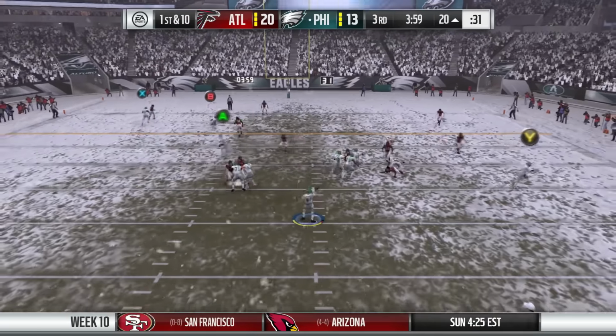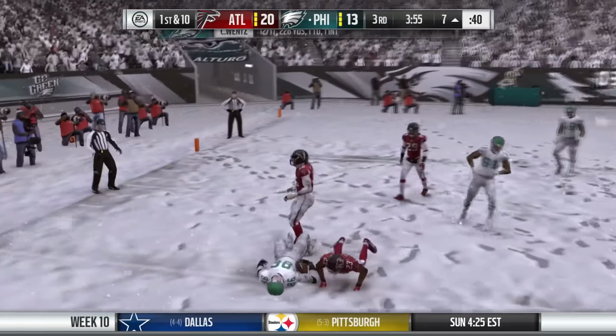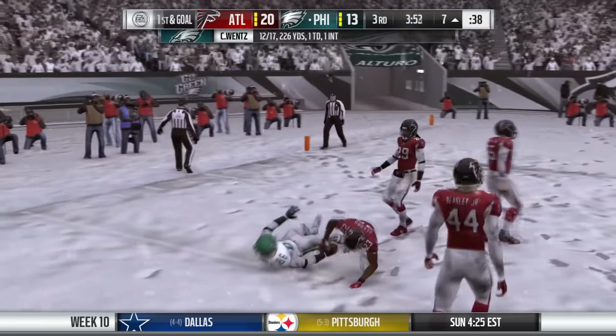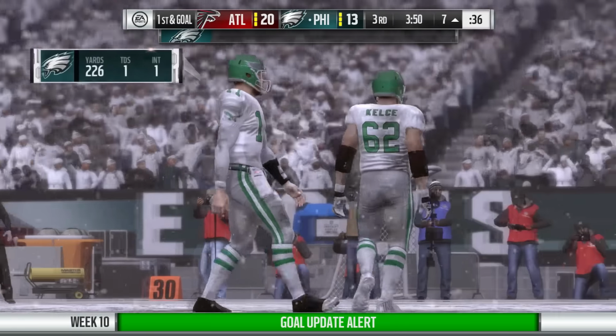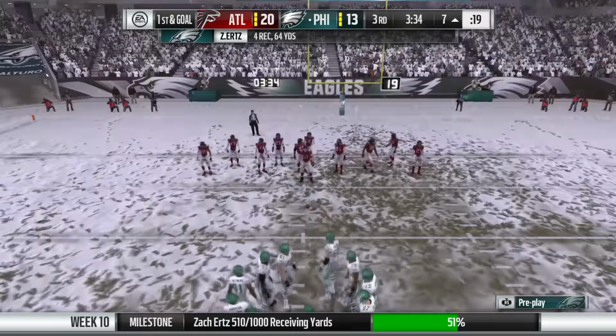Moving the ball. Let's go. Ertz again makes the extension on the catch. Not a perfect ball by any means, but enough to move the chains. A gain of 13. Carson Wentz having an all-right day: 12-17, 226 yards, 1 touchdown, 1 pick. Obviously, we would like to see him without the interception. But, beggars can't be choosers.